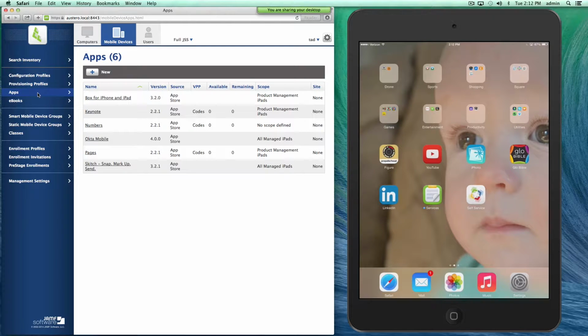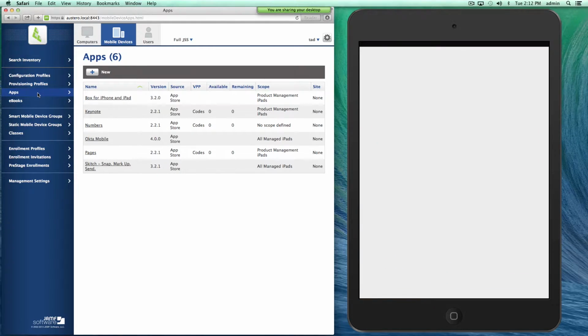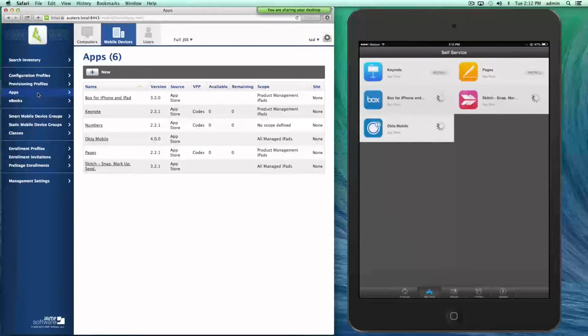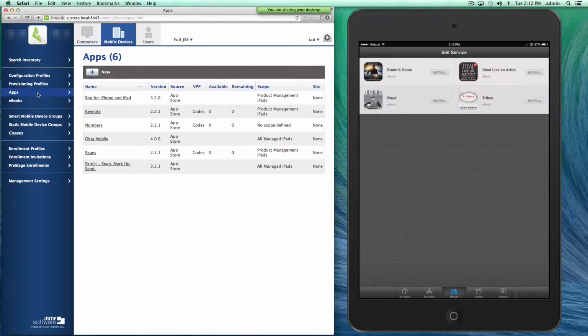And it really makes for a great user experience, along that line of user empowerment, to be able to actually use their devices how they want to use them. You can see there are apps that we've made available that are installing. We've got ebooks here that those end users can receive and get from the organization.